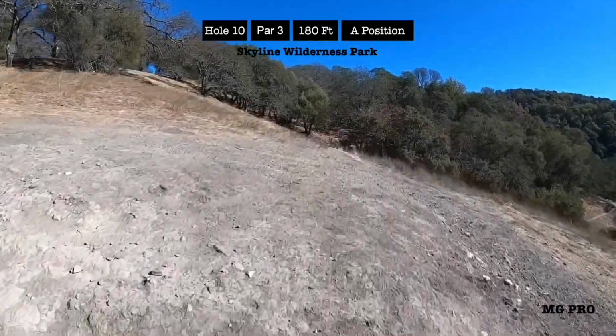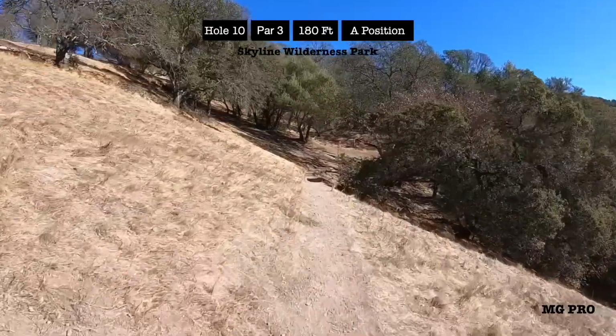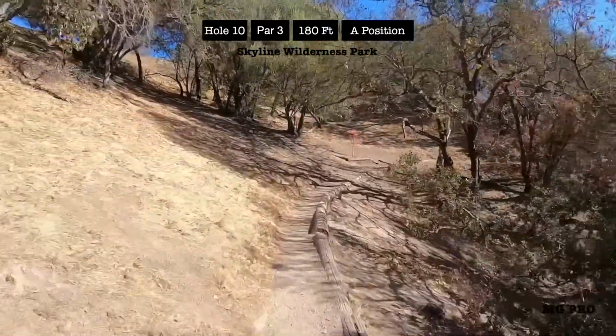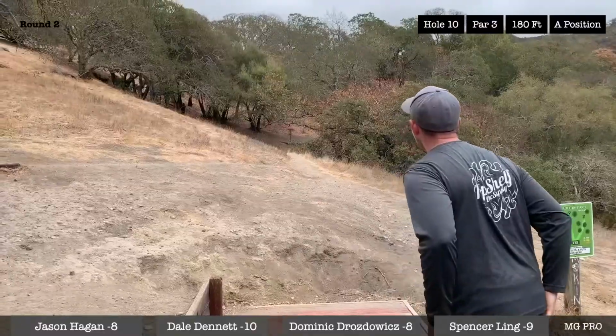And here we jump into the action on hole 10. This is hole 10 short. A lot of our distances today we've told you don't play authentic. This one does. Plays about 180, 200 feet. You're going to get there with a putter or a mid-range. If you want to jam it with a driver for the ace, you can.